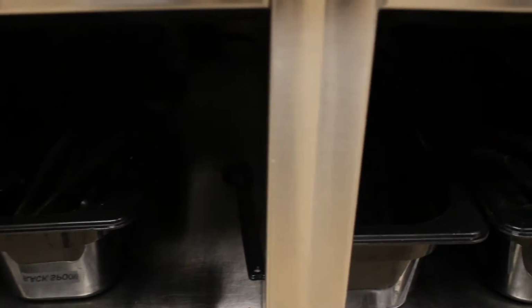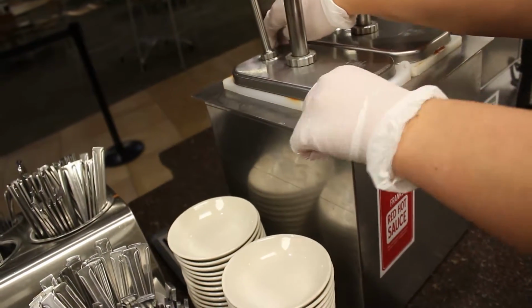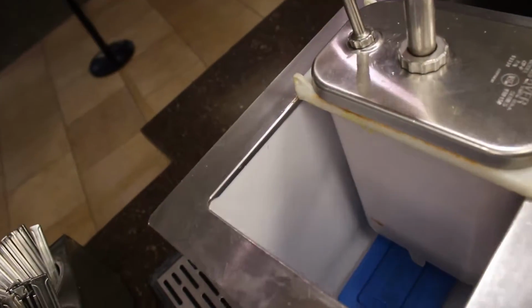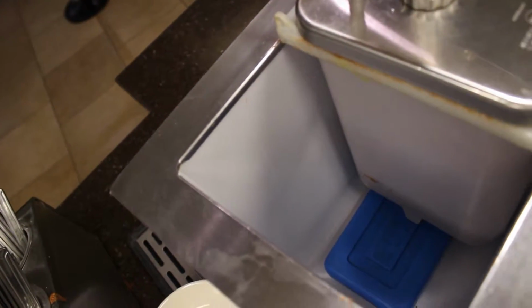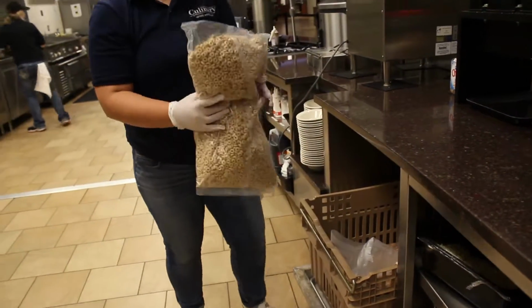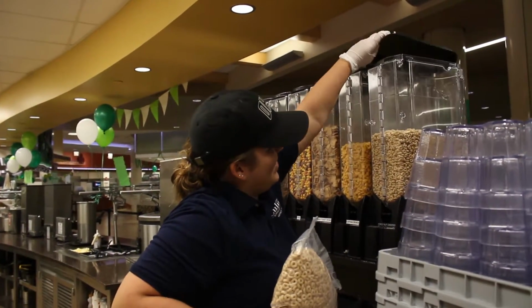The condiment pumps should have ketchup and hot sauce. They should always have an ice pack in the bottom, and extras can be found in the condiment cooler under line 1 in the kitchen. There is a cart underneath the cereal dispensers with extra cereals. To refill, lift off the top of the dispenser and carefully pour cereal into it and return the top.